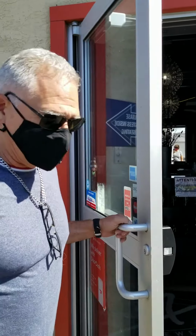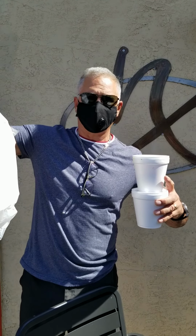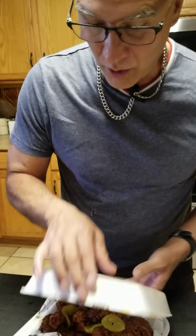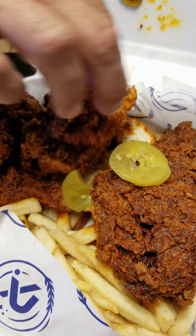Picking up Nexus. Chicken and waffles. Pick up our food at Nexus. Go ahead and chicken and waffles. Hot chicken. Oh my God. That's hot chicken.